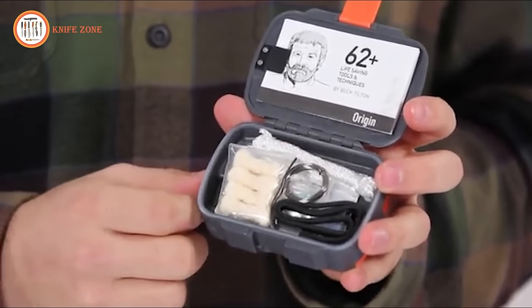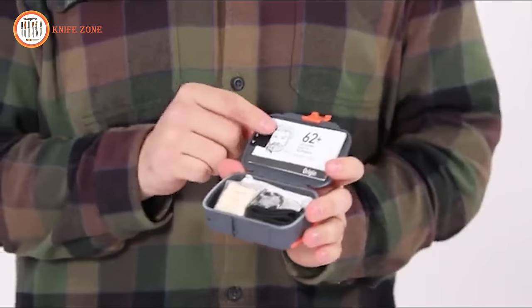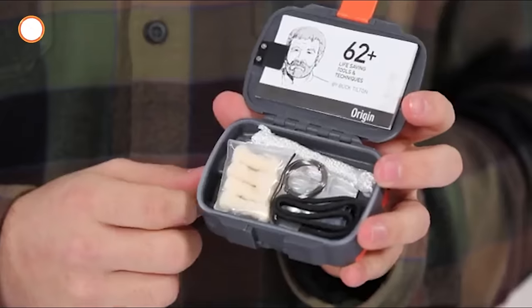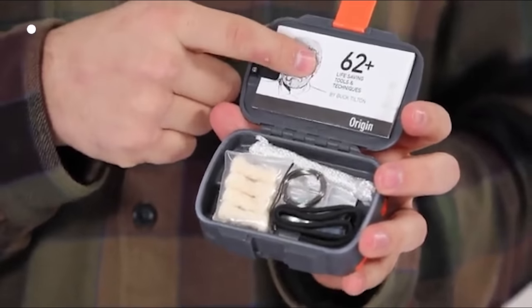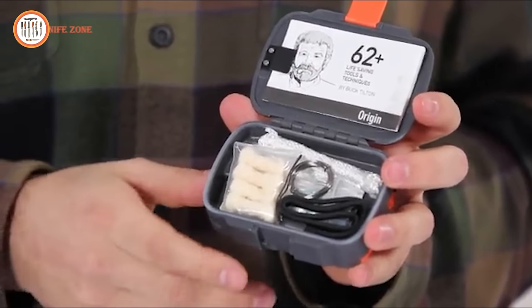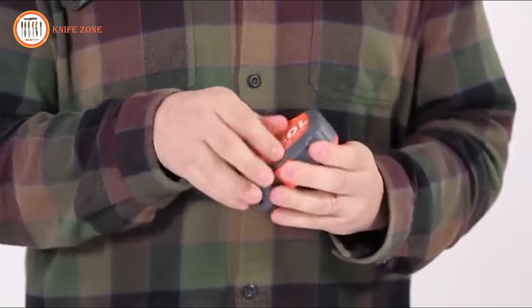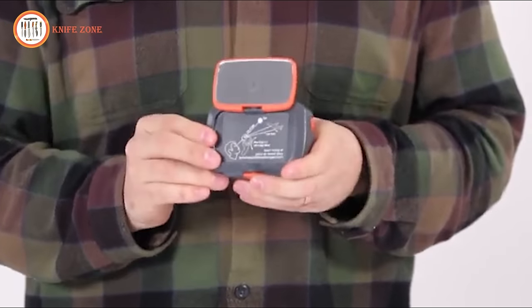The heart of the SOL Origin kit lies in its ABS plastic waterproof case, housing an array of key survival tools. Inside, discover Tinder Quick Fire Starting Tinder, 150-pound test braided nylon cord, MSPE stainless steel wire, and an emergency sewing and fishing kit. The lid integrates a flip-up rescue flash signal mirror with retro reflective aiming aid.